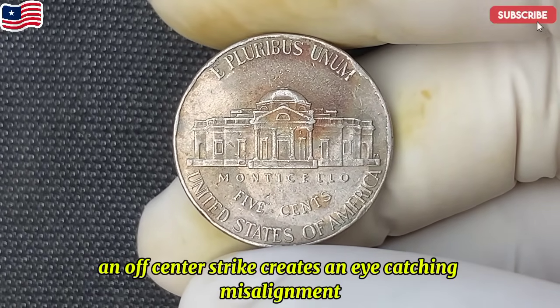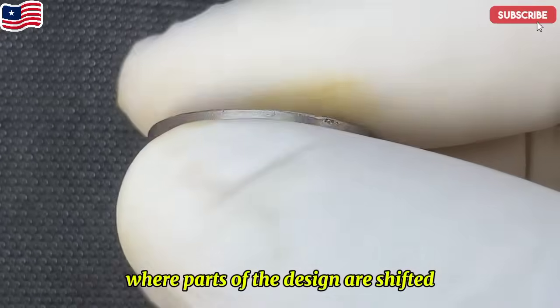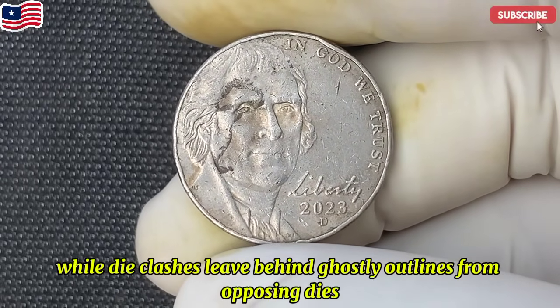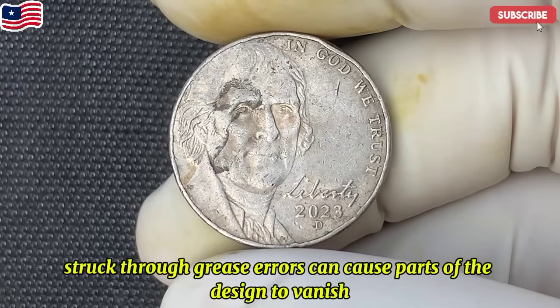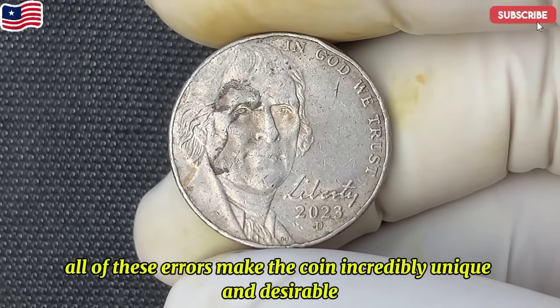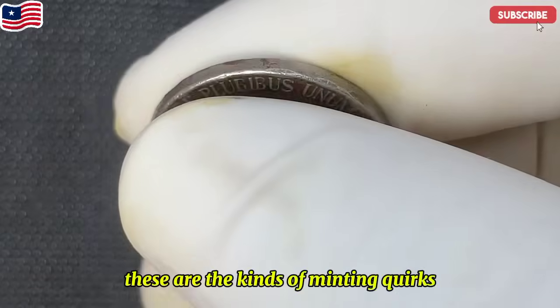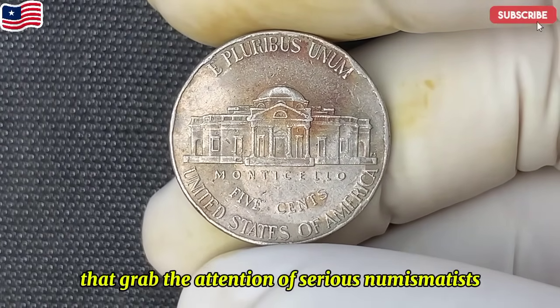An off-center strike creates an eye-catching misalignment where parts of the design are shifted, while die clashes leave behind ghostly outlines from opposing dies. Struck-through grease errors can cause parts of the design to vanish or look soft and blurry. All of these errors make the coin incredibly unique and desirable. These are the kinds of minting quirks that grab the attention of serious numismatists.